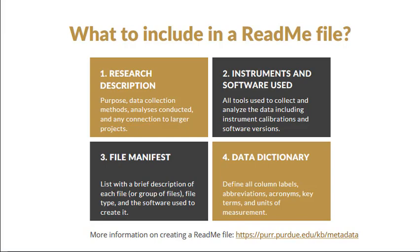Your README file should also include some kind of file manifest, or a list, a brief description of the files in your data set. And this doesn't have to be an extraordinarily detailed list, just a clue to what someone would find in each of these files. Now, if you're working with hundreds and hundreds of tiny files, of course you don't need to list them all out individually, but group them together in some kind of easily understandable way and then provide a description of each of those groups.